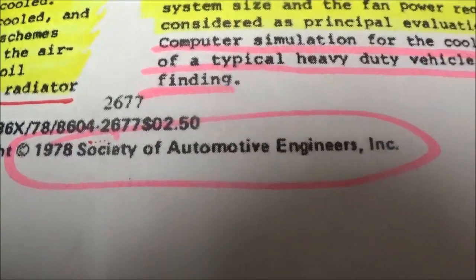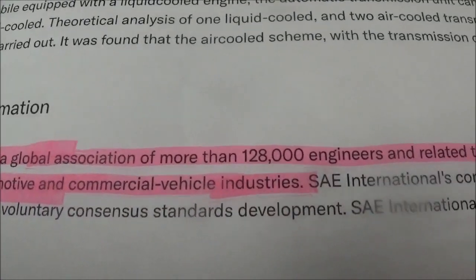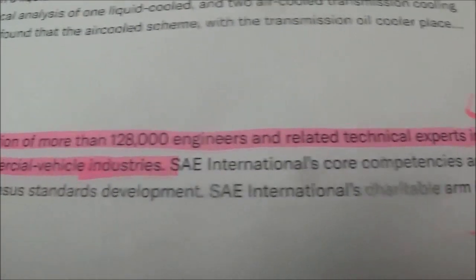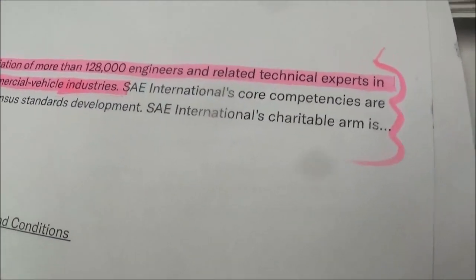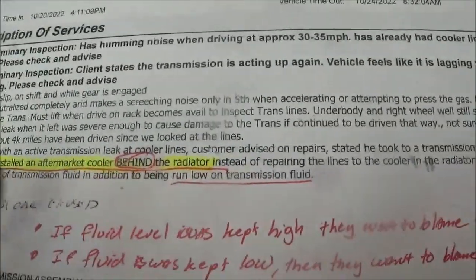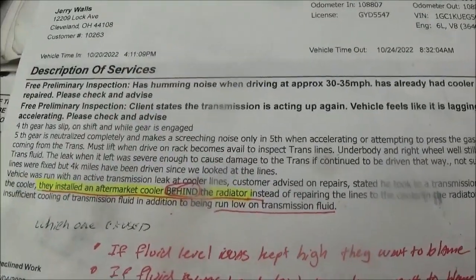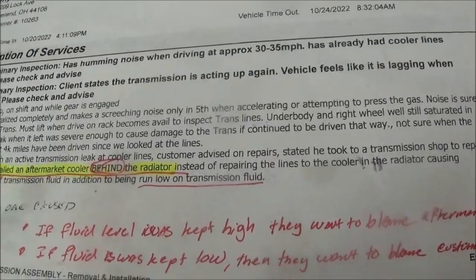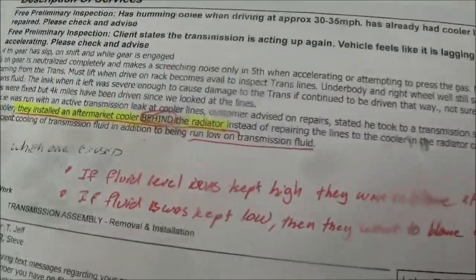So this is the Society of Automotive Engineers, okay? And who are they? The SAE is a global association of more than 128 engineers and related technical experts in the aerospace, automotive, and commercial vehicle industry. So again, this shop is going to see me, because I'm going down there and I'm going to take this information so they can get this straight. If you want to say that there was a problem with the transmission, either there was a defect with the transmission or the customer ran the fluid too low. But do not blame the aftermarket cooler.